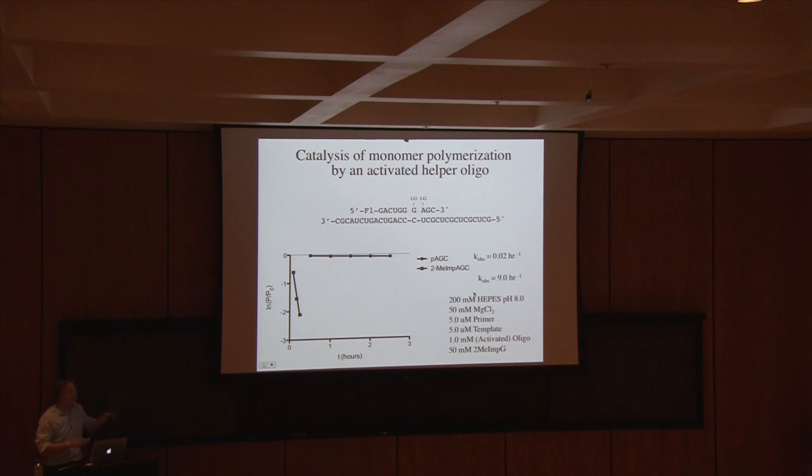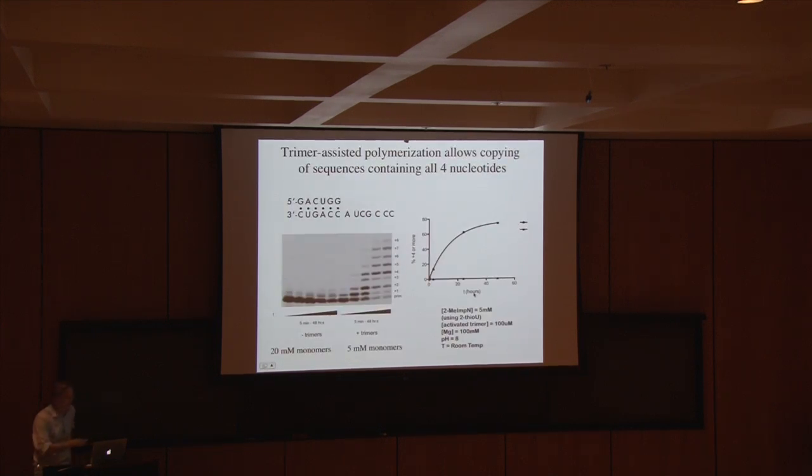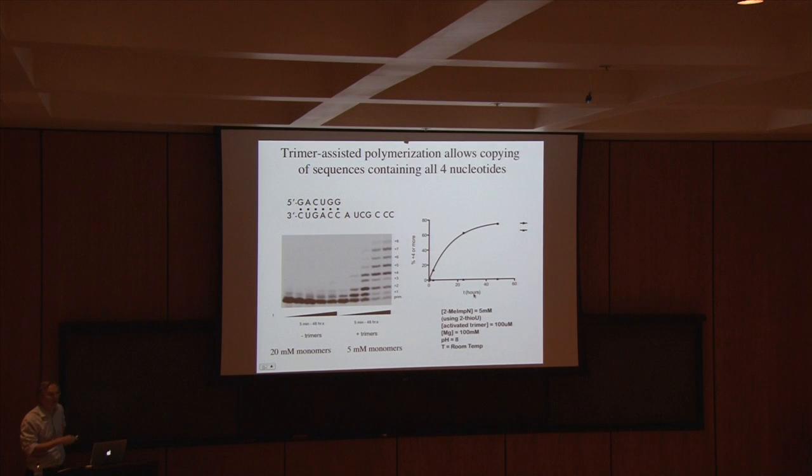But mechanism aside, we can take advantage of this catalytic effect to help copy arbitrary sequences. And so this is just one example where here we have a template that instead of being one of these C-rich templates, we have AU, CG, and then some Cs. Okay, so this is the kind of mixed sequence template that has always been refractory to this chemical copying.